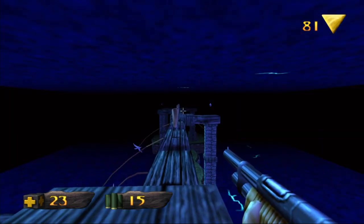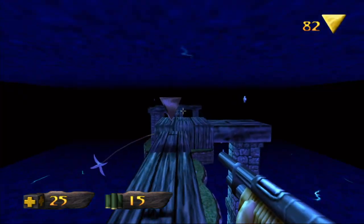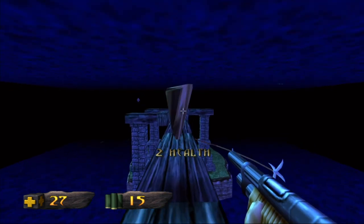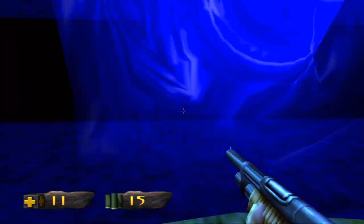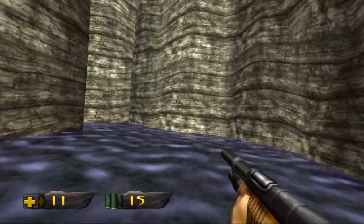Don't fall. Get that health. All right. That health. No! Fuck it. Good enough. Oh my god, I only have 11 in health. That ain't good. I gotta find my way out of this place.